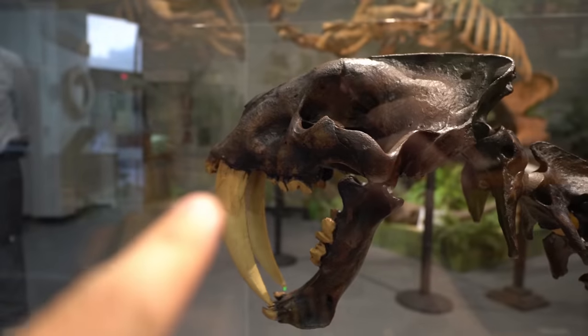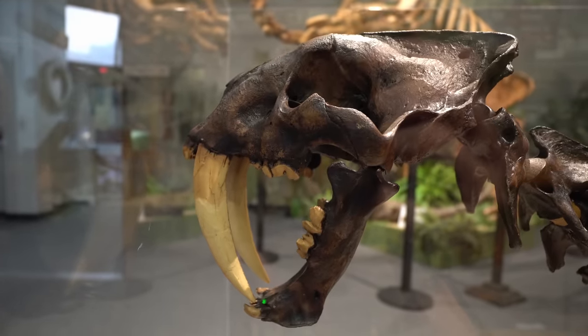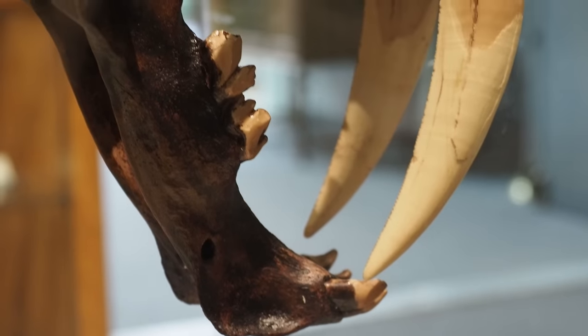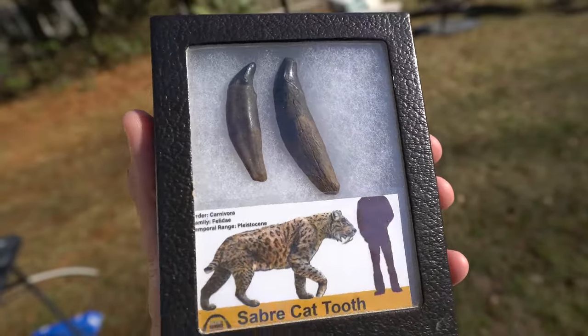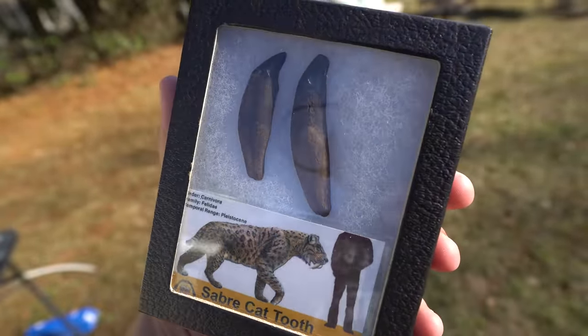Having gigantic sabers like that comes with a few problems. The first is that you don't have a lot of space in that lower jaw. And because there's not a lot of space in the lower jaw, Smilodon canines, from the lower jaw at least, are actually much smaller than other big cats like the extinct jaguar or American lion. And honestly, that was the biggest clue telling us that these teeth were from a Smilodon.